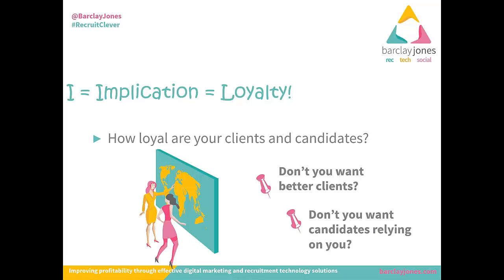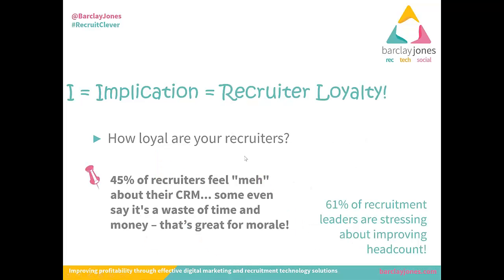And obviously, if you've watched Jerry Maguire, and you'll know I always talk about this, you want your candidates to totally rely on you, because again, I get a little bit fed up with the recruitment world telling me that they want their candidates to be more loyal, but doing absolutely nothing to increase their loyalty. So have a think about how your CRM can do that.